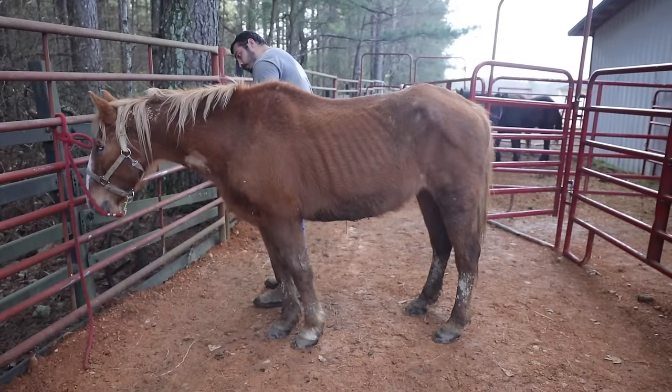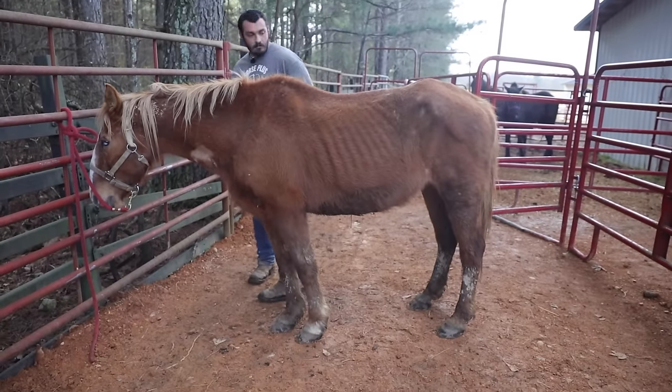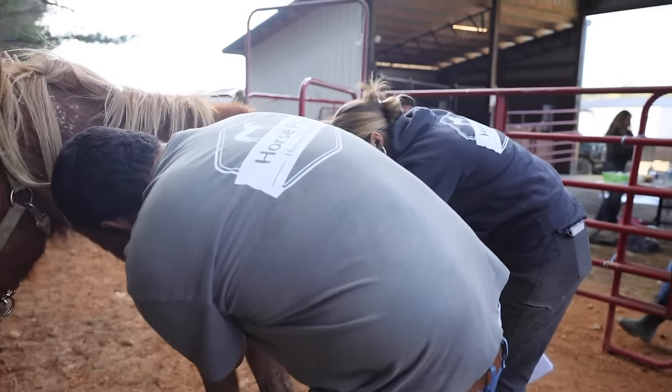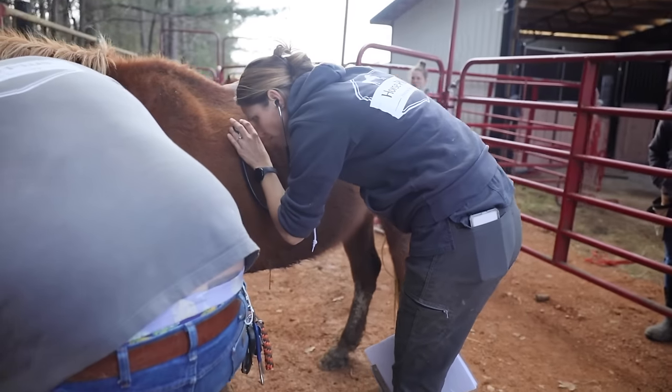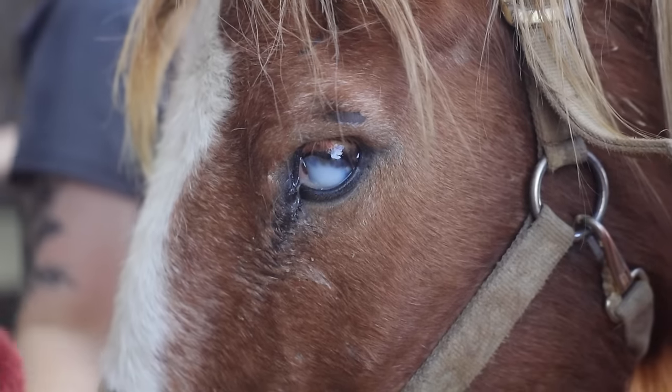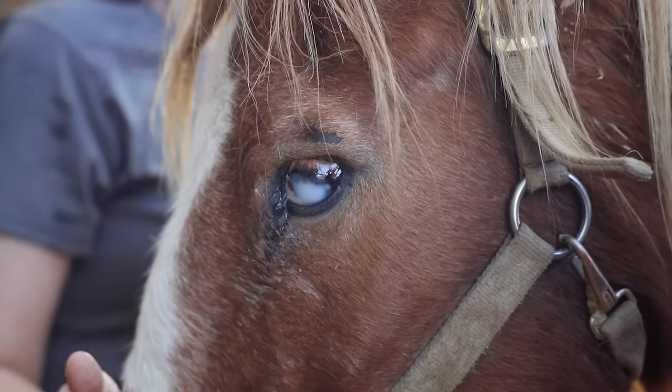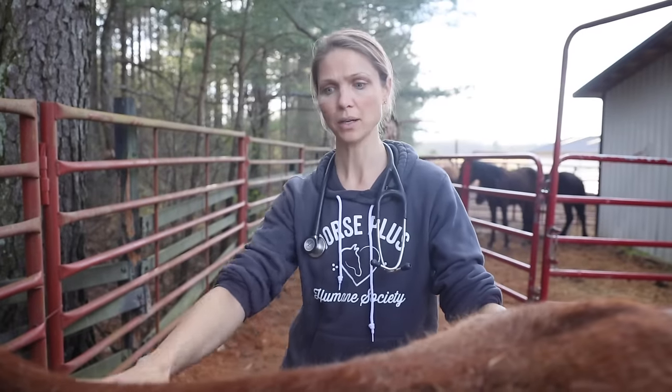This cute little mare has a Roman nose and is very sweet. She needs a dental. She also needs a surgical procedure for her left eye because she's blind in it, but thankfully it's not painful right now. And otherwise she looks to be pretty sound and in pretty good shape.